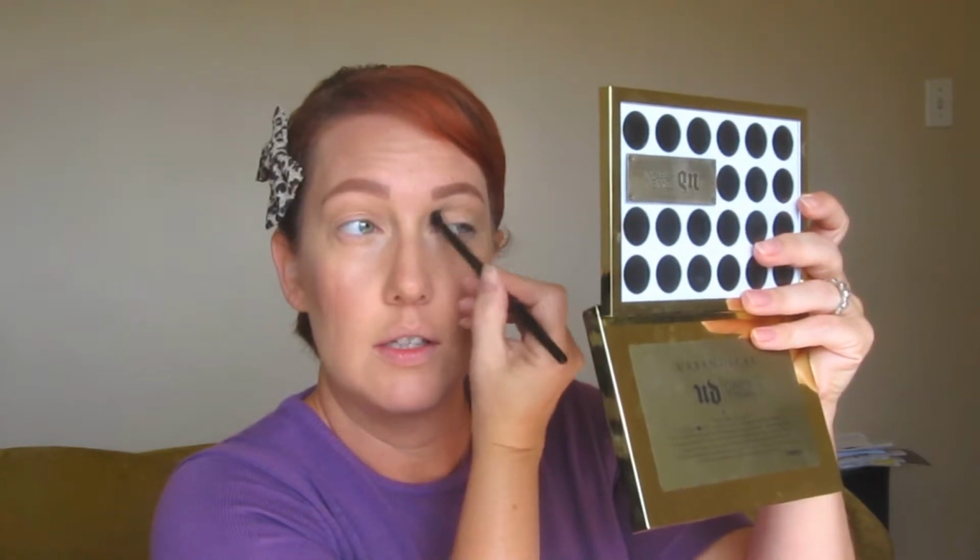Okay, sorry about that. My camera stopped filming for some reason. So now that I've done that, I'm gonna go into the plum, and I think I'm gonna start with this lightest brown shade first, just to start things off, and we'll see where this leads us. Sorry if my camera is not at the angle that it was before. I'm just running this first shade into my crease, so we can see where things go.